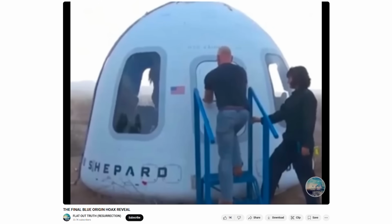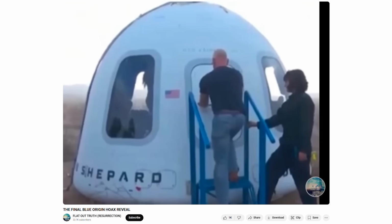Now, look at this shot right here. This lady is standing flat-footed on the ground and comes up almost to the top of the window of the capsule. Now, you see the difference? Big capsule, small people. Small capsule, big people.